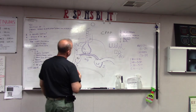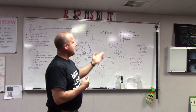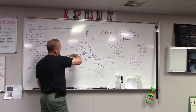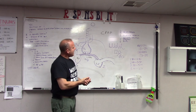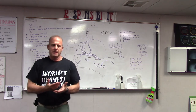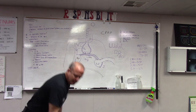Two ways to deal with this. If they're really far gone, well, let me back up. This is a rate-dependent issue. So if you apply CPAP here, it's going to be trying to block something, but it's really not the case. Instead, we have a situation where we just need to get the heart beating at a more appropriate, careful, productive rate.